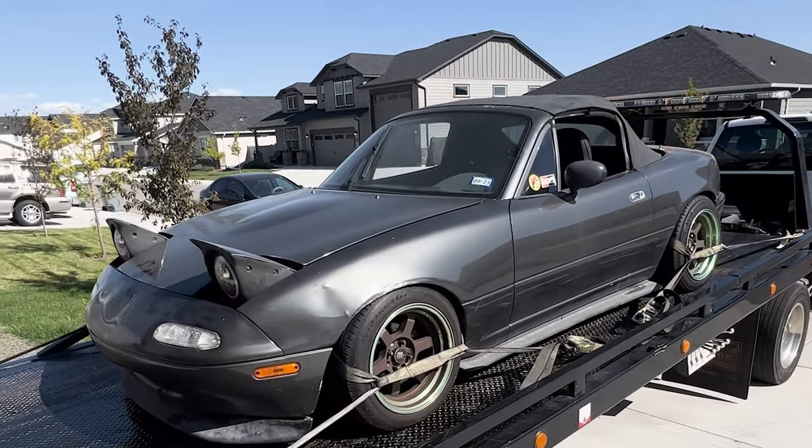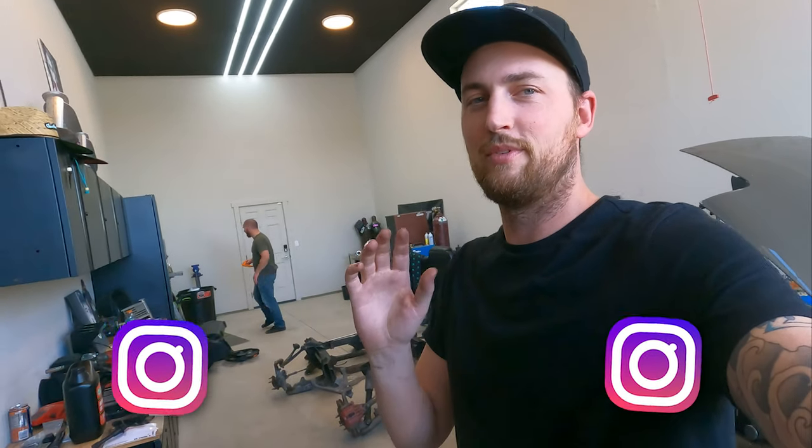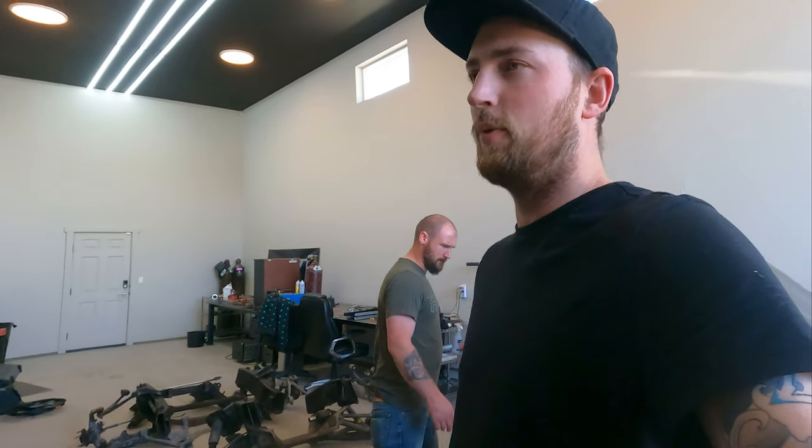So I finally got my new drift car. I found this Miata on Craigslist. It was Facebook Marketplace, my bad. It was 2,500 bucks. On the way over there, it kind of looked ratty in the photos on Facebook. So we get there and Frank kind of rips this guy's car apart.